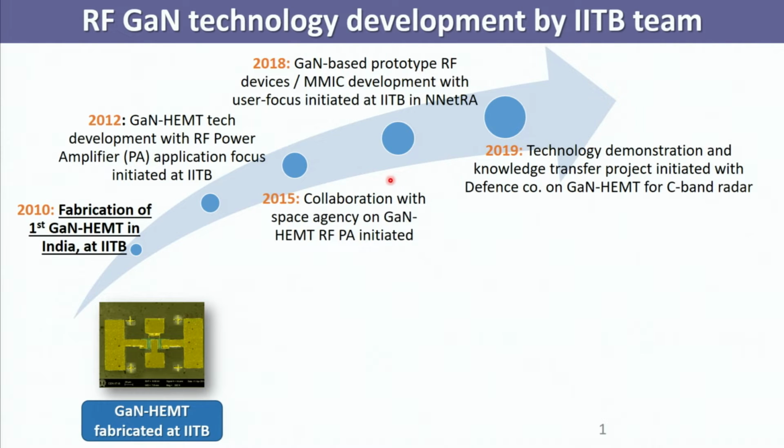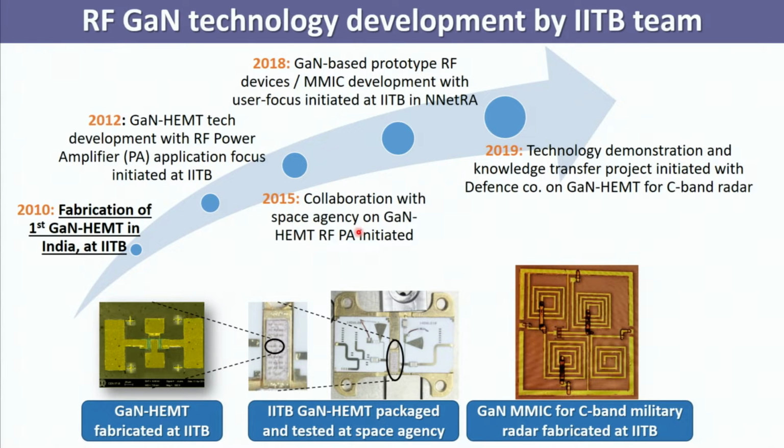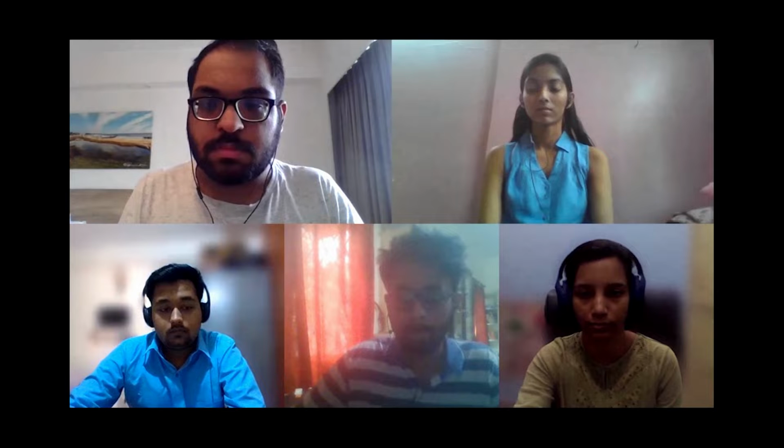It has been a story of several years of collaboration with our space agency, which takes IIT Bombay devices, packages them, tests them, and gives us feedback on the performance. All of this has led to the maturing of the IIT Bombay capability to the extent that technology demonstration and knowledge transfer is now possible and underway with a defense company.